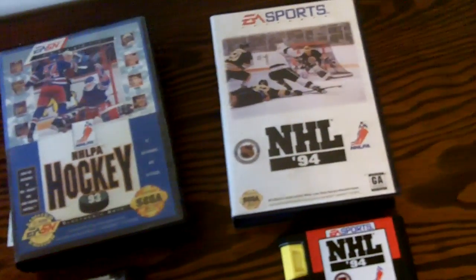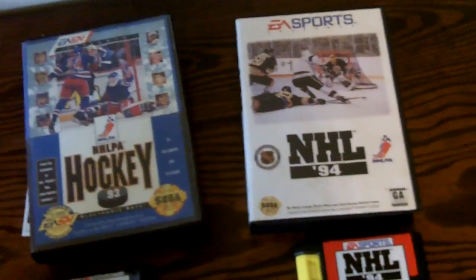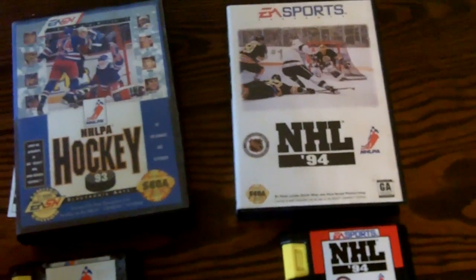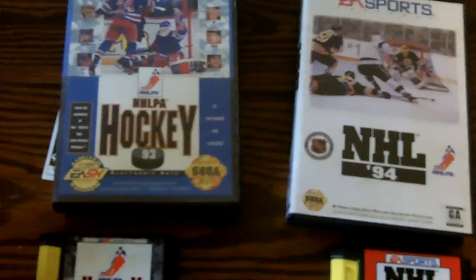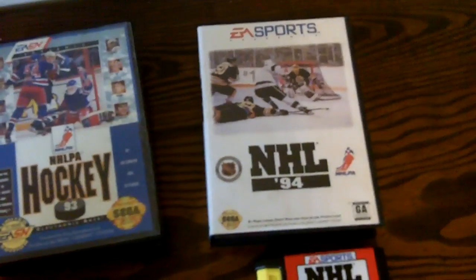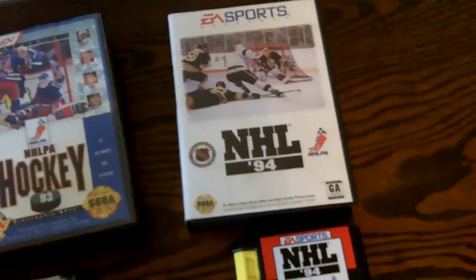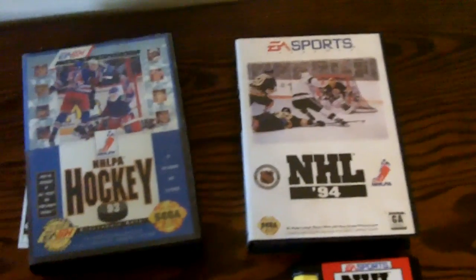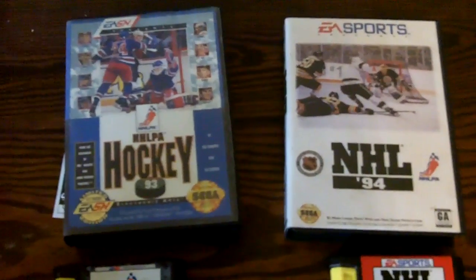The gameplay obviously is different, so I think it really comes down to preference, but there's just so much they added in NHL 94 that I think it's kind of hard to go back and play NHLPA Hockey 93. The controls are kind of retweaked. I like the way the physics are in that game. So once you've been playing NHL 94 for a while with the one-timer, and especially with the goalie controls, it's really kind of hard to go back to NHLPA Hockey 93.